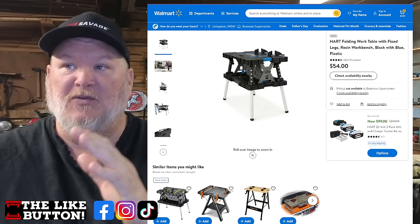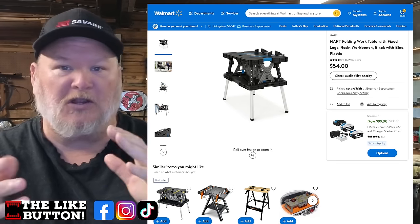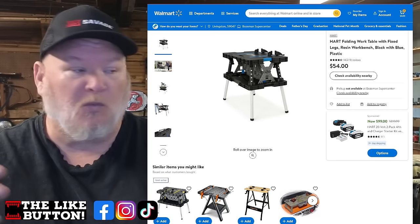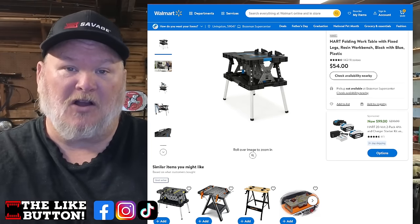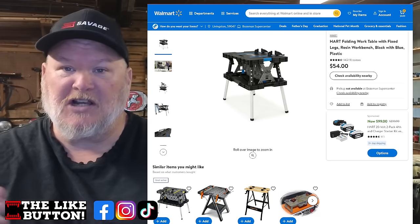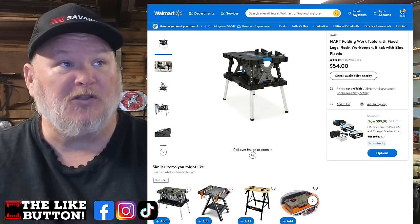Now, for those of you who don't know, this was the Hart folding table. It's made by Keter. They're that Israeli company that is basically the lord of all injection-molded plastics when it comes to anything having to do with your workshop or portable toolboxes, all that kind of stuff. Almost all of them are made by Keter. Anyway, Hart had started using this. They decided that wasn't the way they were going to go. So they changed direction and they closed that one out. $54 was not the standard price. That was the closeout price. That price is gone. Those tables are gone.